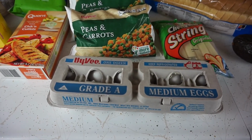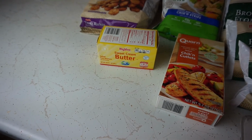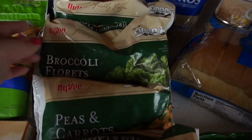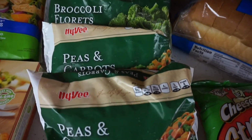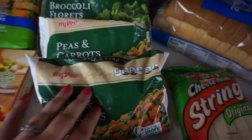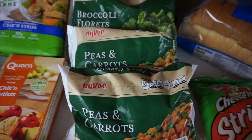The eggs were $1.29. We have butter that was $3.49. The frozen broccoli florets were $1.99 each, and the peas and carrots were $1.69 each. I only need one of these for my meals this week, so I just grabbed an extra because we go through quite a few of those.